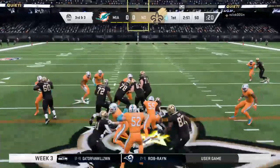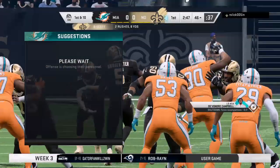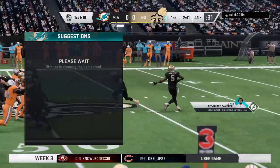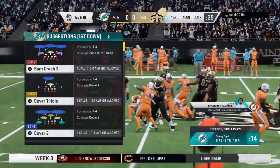On third down, Scott, and he's got the first down before being taken down at the 46. At 5 yards on the play there, as the drive will continue. First and 10 at the 46-yard line.